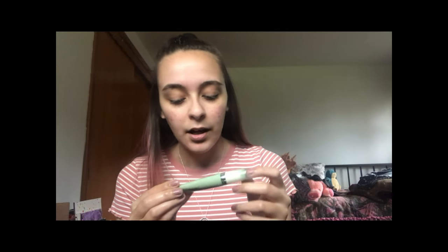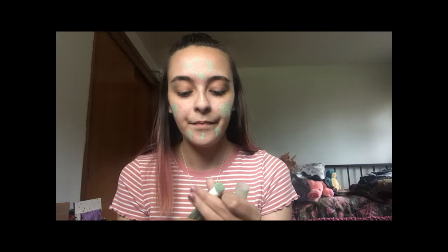I'm just gonna go in with the Hard Candy Color Corrector in the green, just to conceal a little bit of the redness, because like I said, my cat got me. I'm just gonna blend this in a little.